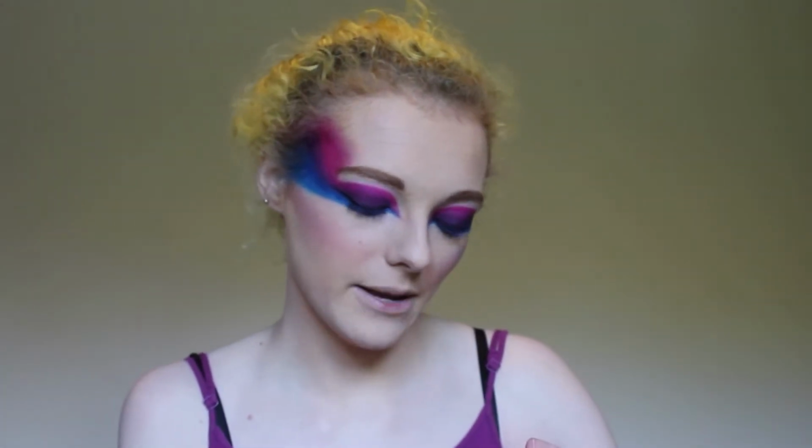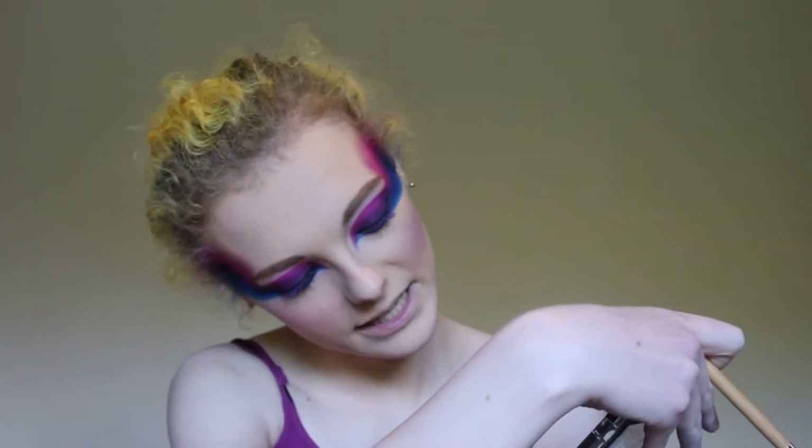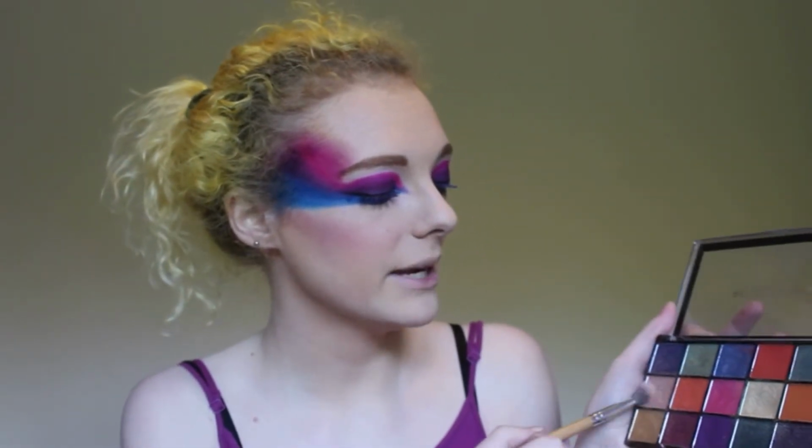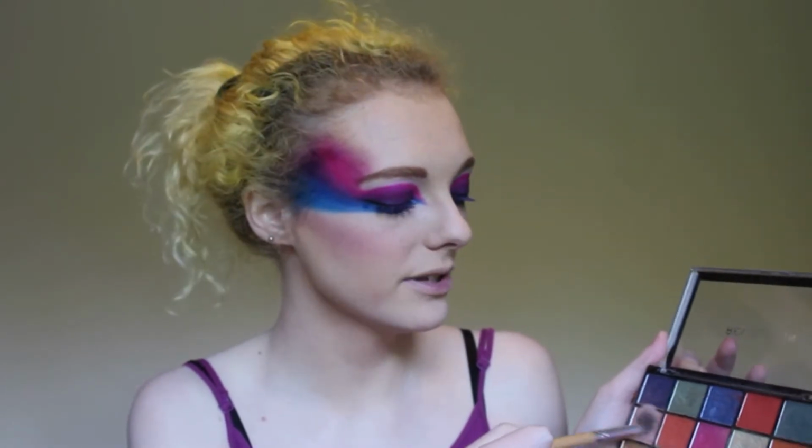Next thing I'm going to do is also going to make makeup professional people turn, not in their graves, but just turn in disgust. I'm going to highlight, but I don't own any highlighter, so I just use iridescent eyeshadow instead, which works pretty much exactly the same to me. So this is the Revolution palette. This is Passion for Colour Reloaded. I'm just going to use the light pink one here to highlight my cheekbones and my nose.